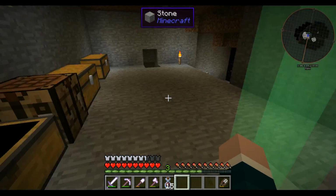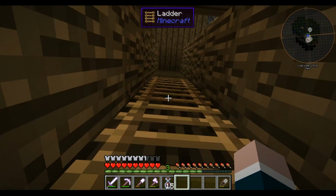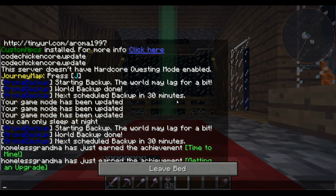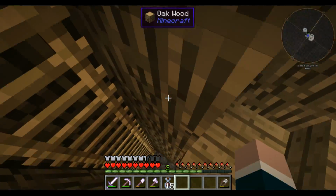Okay, so let's... beautiful. So it's night time, so we'll go to bed real quick. And then we'll just run around for the next 5 minutes or so and just try and find a few more bunnies and stuff to put in there.